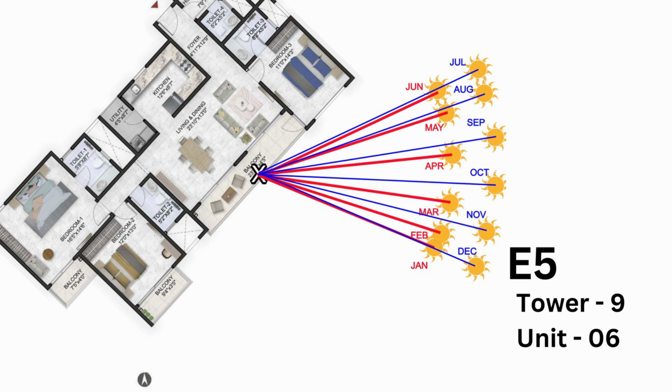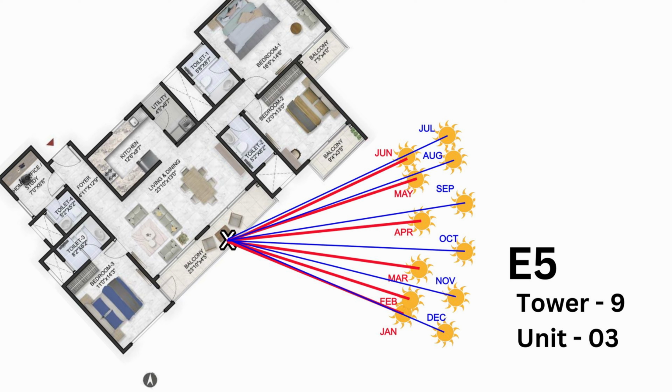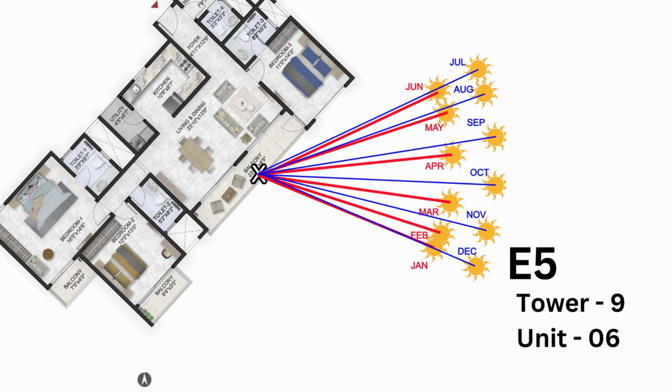There are two variants in E5. Unit number 6 in Tower 9 will get direct morning sunlight in the winter months. In the summer, the sun rays will be shadowed by the 05 numbered unit of the same tower. Unit number 3 in Tower 9 will get direct sunlight all over the year. Unlike the first variant, the sun rays are not going to be obstructed by any buildings. Eventually, it is a matter of preference. For those who want their house not to be too hot in the summer, you can choose the first variant.